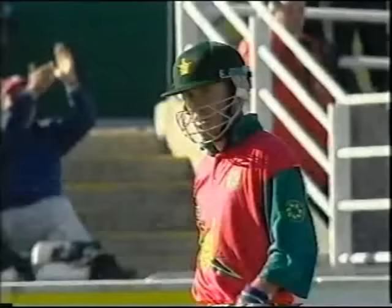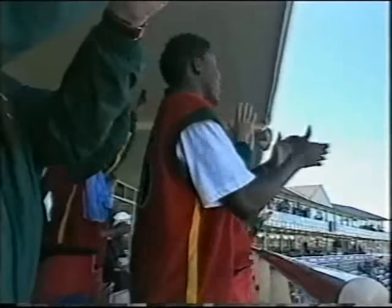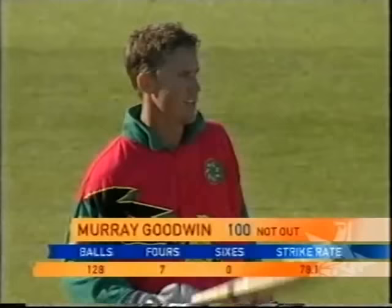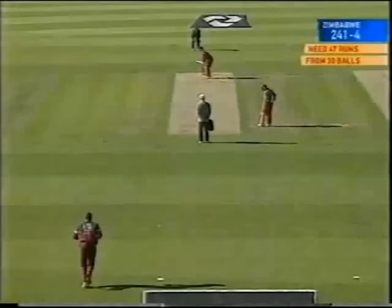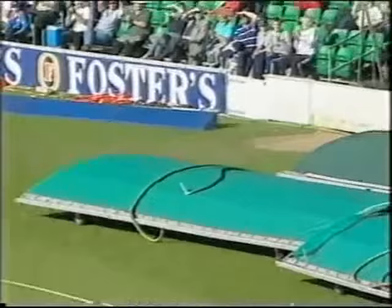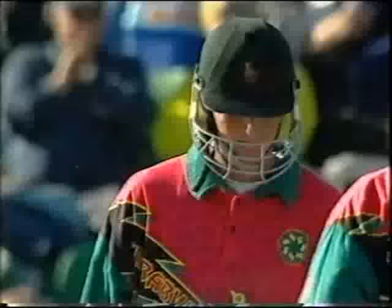Oh, and he's managed to clutch it and up has come 100 to Murray Goodwin. Could easily have been an overthrow. Goodwin started off playing and missing at the faster bowlers. He's shown wonderful temperament to come back and make 100 out of 128 balls. Oh, what a shot. That was a super stroke.